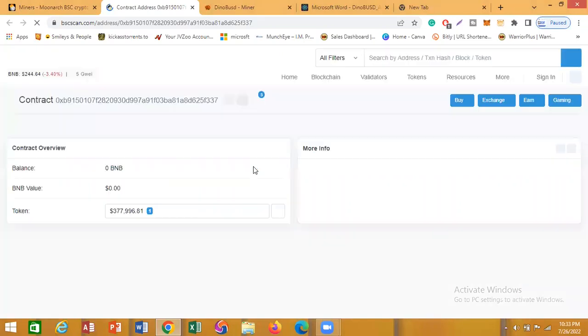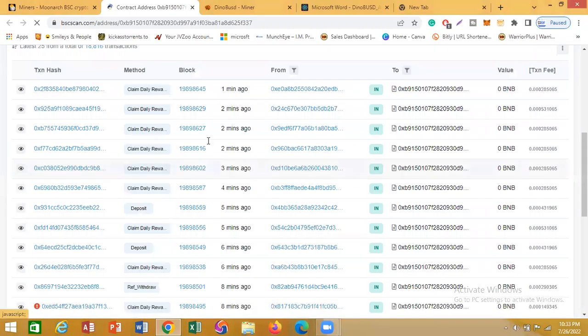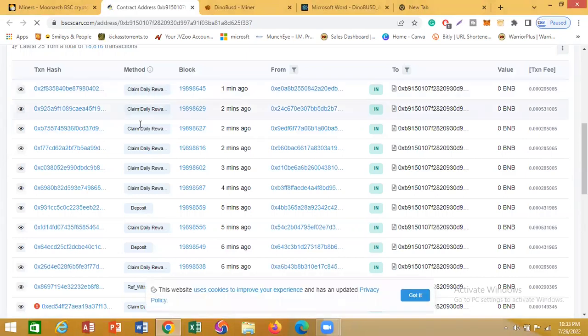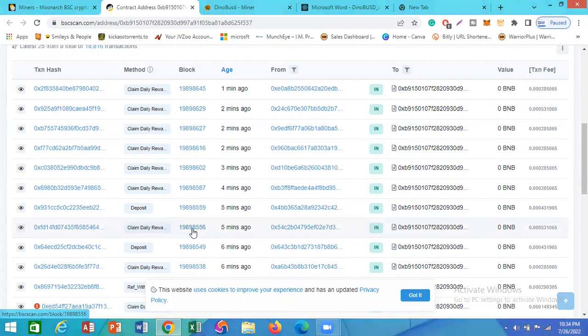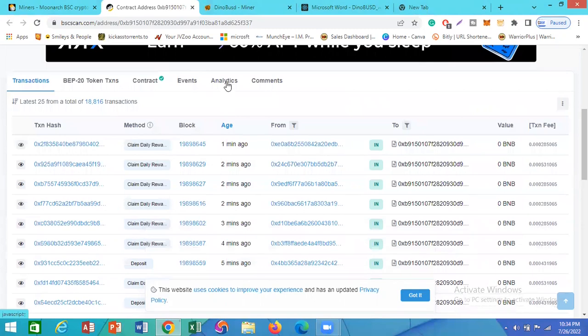Okay, let me just quickly go to Binance Smart Chain BSC scan so that I'll show you that people are actually withdrawing and people are depositing on this particular mining, Dino Busd. You can see just a minute ago, claim daily reward. This person claimed daily reward, claim daily reward. You can see deposit, claim daily reward, deposits, which tells you that people are actually withdrawing, depositing on this particular mining site, Dino Busd.